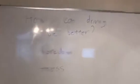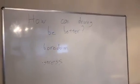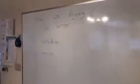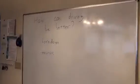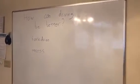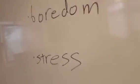So how can driving be better? We have to work on alleviating boredom and alleviating stress. See, gamification, I wonder about that. I wonder if that's the idea. If you want to gamify, maybe it makes it more exciting. Okay, we'll add that as an idea. How can we make driving more exciting? Is that what we want to do in the first place?